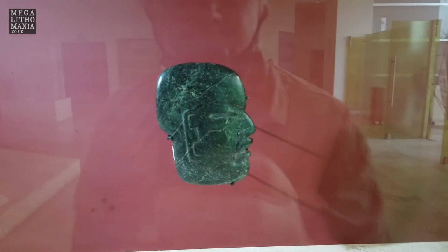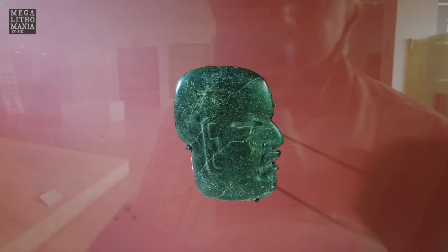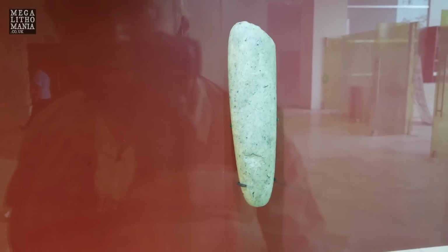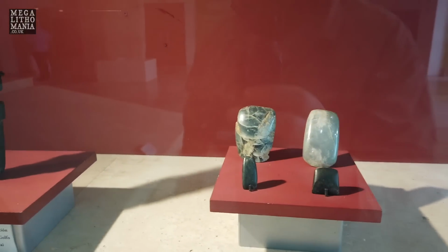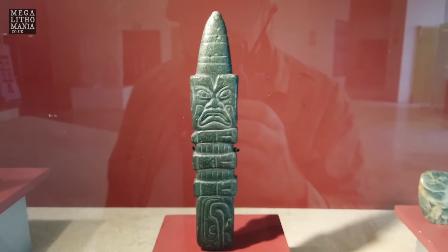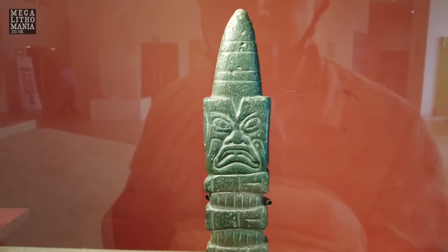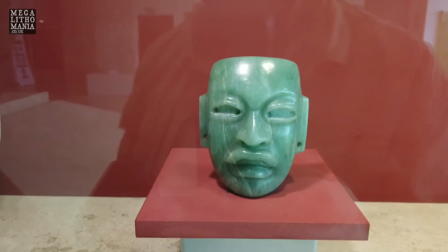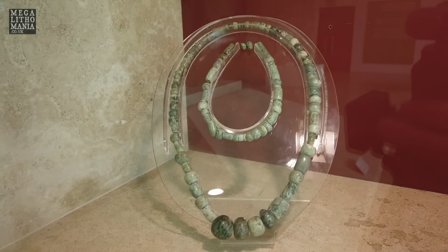And we have another mask here from the side, which is very, very interesting, classic Olmec. This again is from Piedra Verde, so it must be a smaller Olmec site. These are as well. About 900 BC. This one is very interesting. Look at this. This is from Piedra Verde as well, 1200 to 400 BC. And look at that. Look at the pointed top there. Absolutely amazing. And a classic Olmec mask here. Some beautiful, beautiful necklace made of serpentine and possibly jade.